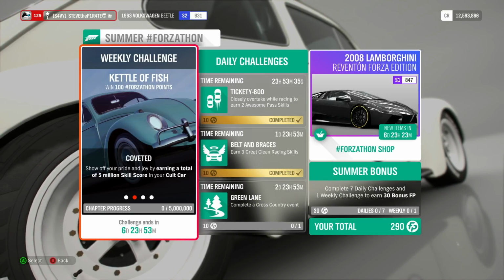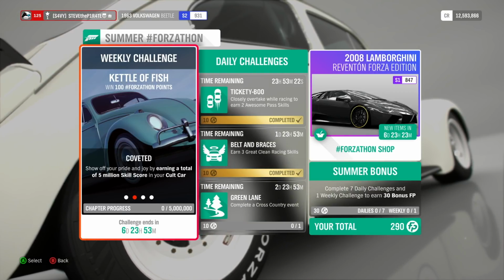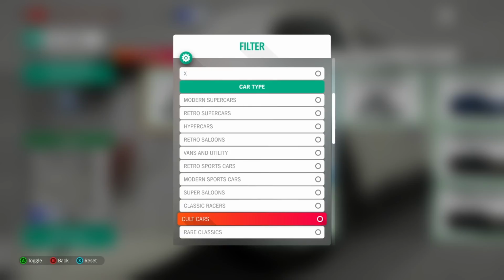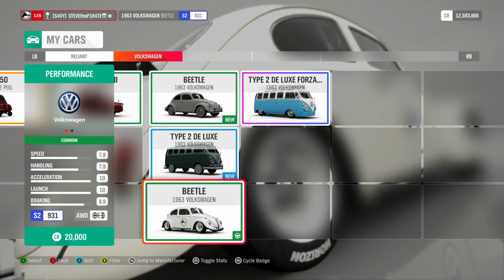So next we have Coveted. Show off your pride and joy by earning a total of 5 million skill score in your cult car. Now if you're not still in your cult car, head on over to your garage and use the filter option to select cult cars. This will show you all the available cult cars that you own. I'm going to go with the 1963 Volkswagen Beetle.